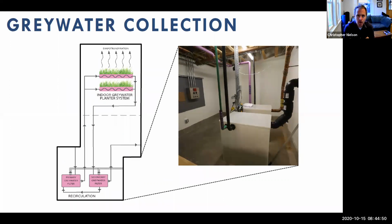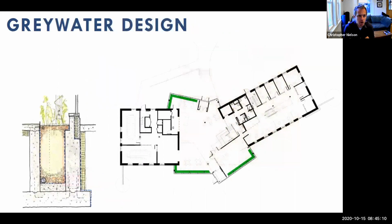And for all intents and purposes, a system like this could do a lot of or all of the treatment that's required. But in our design, we wanted to actually express how we might use innovative systems in order to do more filtration and eliminate even more of that wastewater. So from here, if you go to the next slide, that water is pumped into perimeter planters in the commons space on the first floor, all along the glassiest bits of that part of the building.